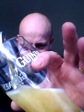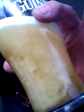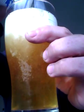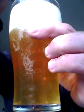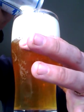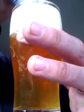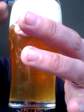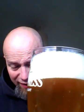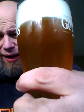So it's coming out pale, as you can see. Nice pale looking, and it does remind me of what looks like a wheat beer, in colour. The carbonation, streaming of bubbles going up there. It's a well carbonated beer. The head is holding quite well as well. It does look very inviting indeed. So let's see what we get from the glass.